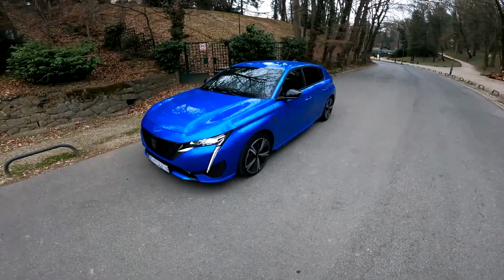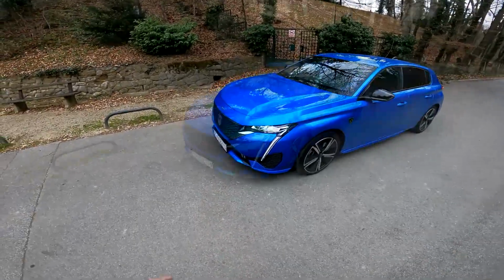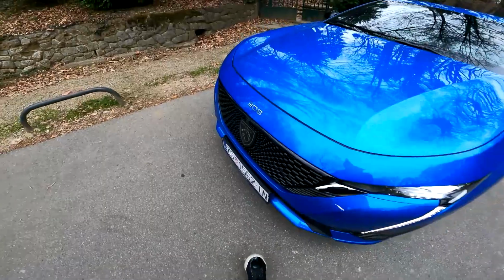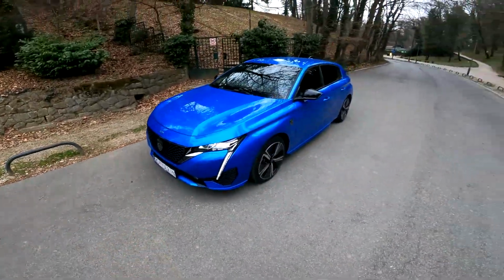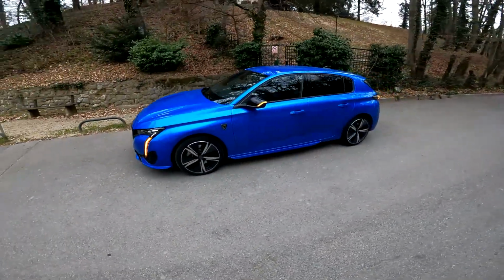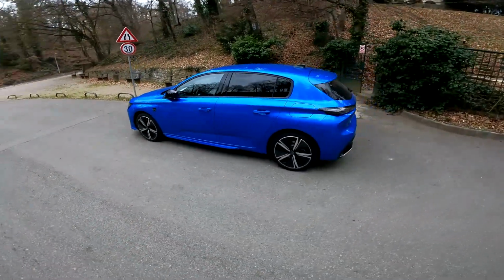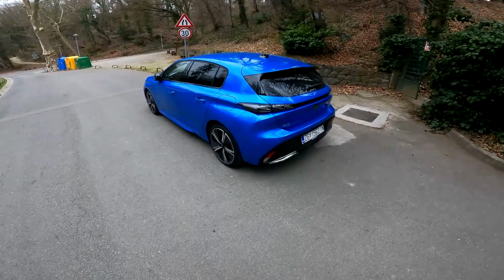There are three packages available, and this is the top of the line. We also have the new badge, so this is the first model with the all new badge, which I really love. Let me show you the side profile. 4 meters 37 is the length, 11 centimeters longer than its predecessor. We have beautiful 18-inch wheels.